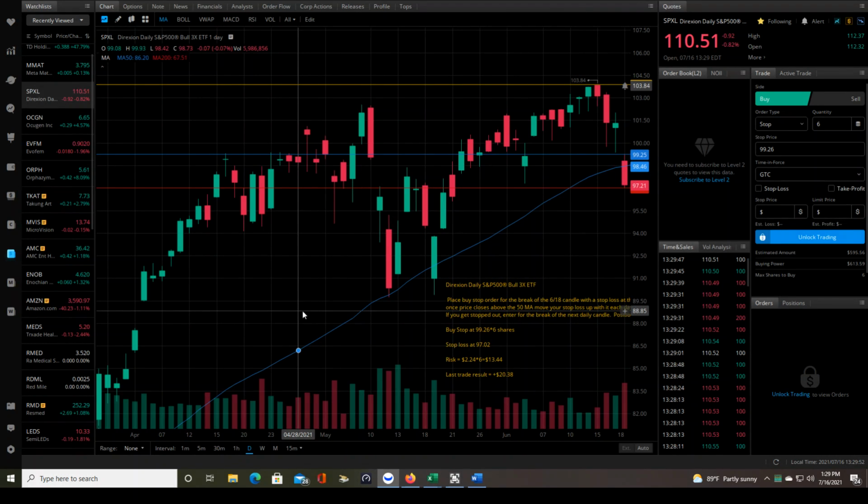It's a 3 times leveraged ETF. It follows the S&P 500. If the S&P goes up 1%, this goes up 3%. If the S&P goes down 1%, this goes down 3%.